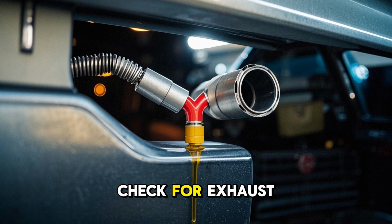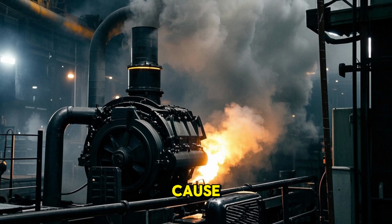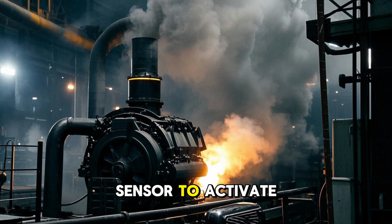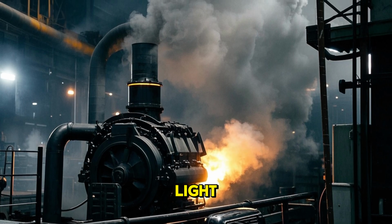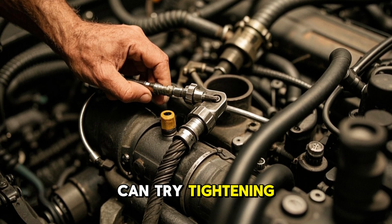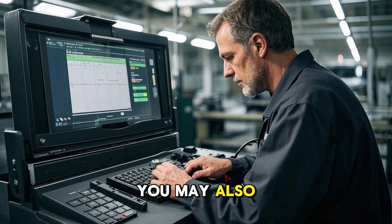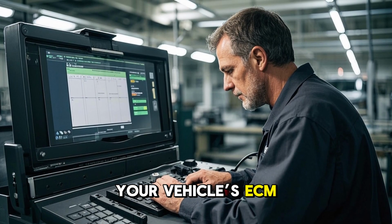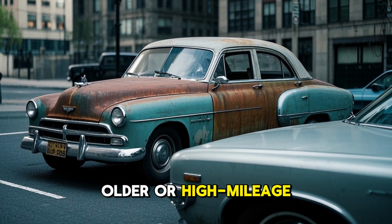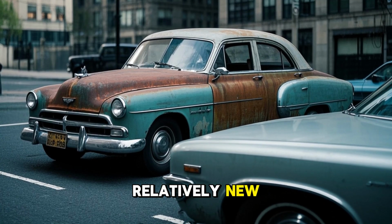Next, you want to check for exhaust or vacuum leaks in your vehicle's intake and exhaust systems. A leak can cause the engine to run too rich, which can trigger the oxygen sensor to activate the check engine light. Once you've inspected all the hoses and connections, you can try tightening any loose clamps or replacing any faulty hoses. You may also want to test and inspect your vehicle's ECM. Again, this is more likely to be an issue in older or high-mileage vehicles, but it's still worth checking if your vehicle is relatively new.